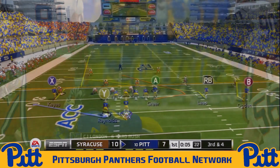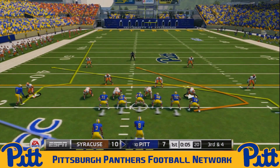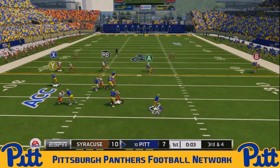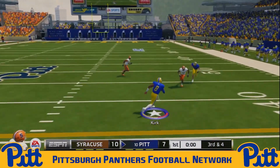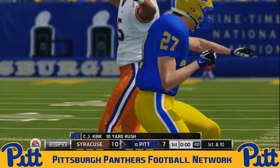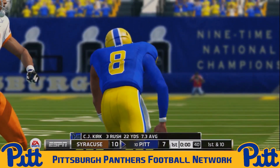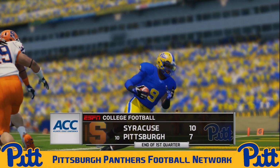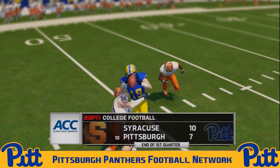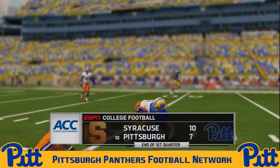London goes for 6 on the first play from scrimmage following that turnover, and sets up 3rd and 4 now for Pitt on what will likely be the final play of the first quarter. Kirk rolls out, plenty of space to roam into, dances around a couple of defenders before he's eventually dragged to the turf. 10-yard pickup and a first down for the Panthers. And we go into the end of the first quarter, Syracuse leading your Pitt Panthers 10-7 on the Pitt Panthers Football Network.